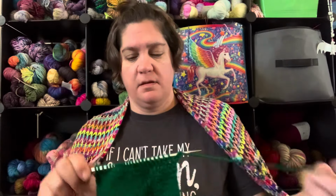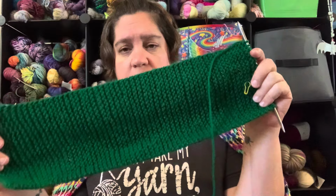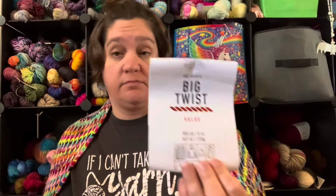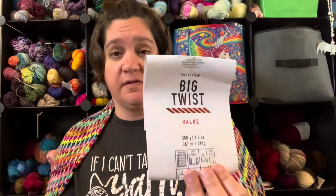Oh, hold on. Let's get this. There we go. It is just a garter scarf. It is nothing fancy at all. It is green. That's the color he requested. So, yarn I'm using, well, here we go. Big Twist Value. She said green for him, and I'm like, will this work? Because I've got half a skein of it left, and this should be enough. In the colorway, where's the color? Varsity Green.